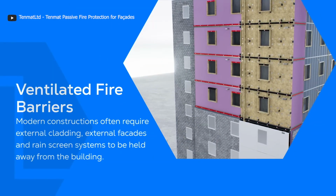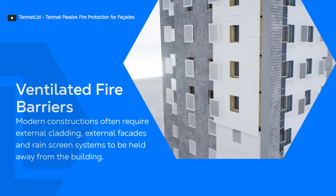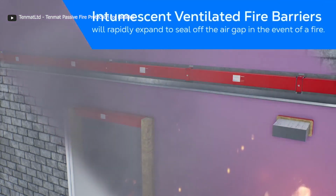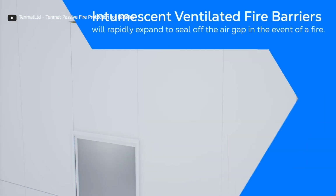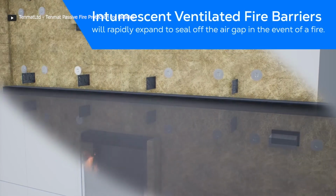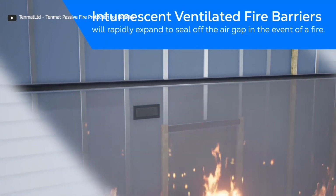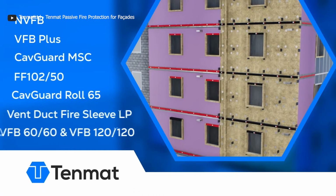With over 2,500 installations worldwide, Tenmat's fire-rated light enclosure has significantly minimized fire damage by as much as 90%. This isn't just a product, it's a peace of mind, knowing that your structure is shielded by an unrivaled defense against fire's unpredictable nature.